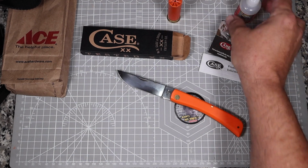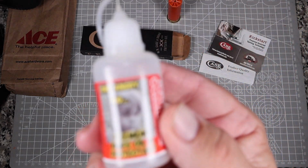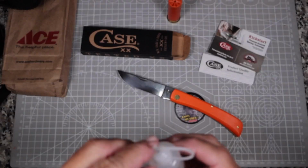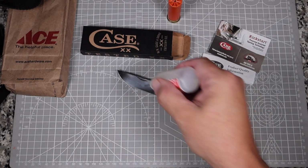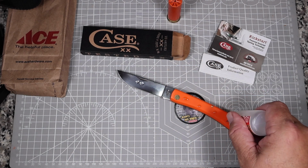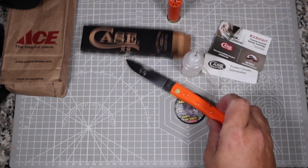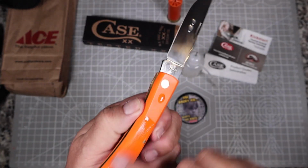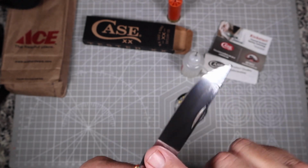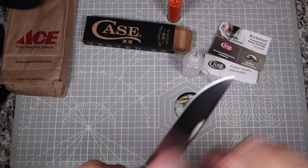All right, so let's move this, and let's break out a little bit of my One Angry Kid knife oil. Let's put that on there. I don't know if it's going to do a whole lot to that nylon handle. It might shine it up a little bit, but these case knives come a little dry, so we'll coat it down first with some of this, and then we'll put a little bit of there in a pivot joint, and that knife will be good to go for a while.